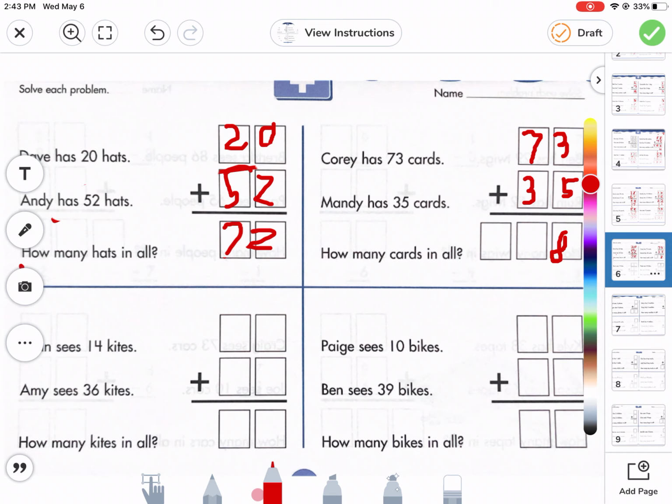8 plus 3. 7. Is that an 8? Oh, 7. Oh, so you couldn't even see your writing. 7 plus 3. Great. Okay. So read the sentence to me, please.